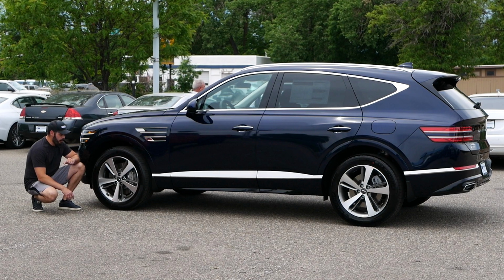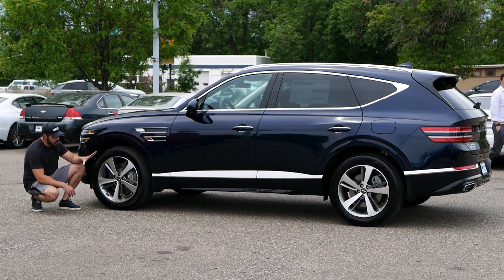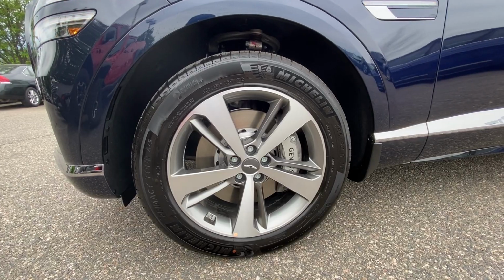So what do we have when we talk about the wheel and tire setup of the GV80? In this case, we have the 265 R20s all around.